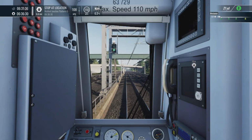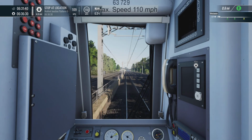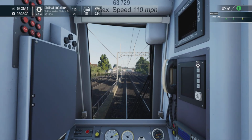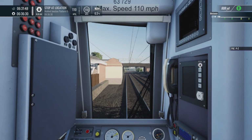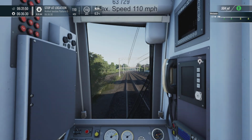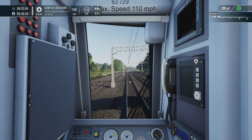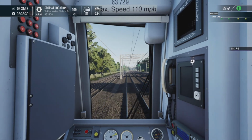Not as fast as what TGV would go. Oh, I got an interesting idea actually. See how fast the TGV can go compared to like the 390. Obviously it'd beat it, but obviously the 390 can tilt. Yeah, it'd be interesting.